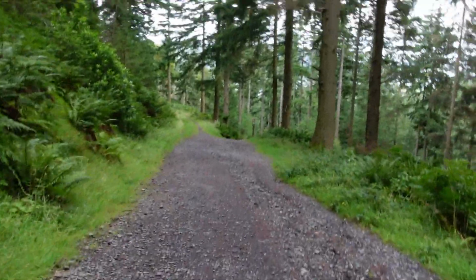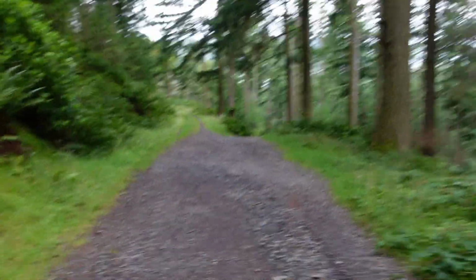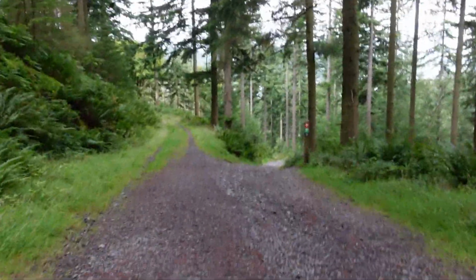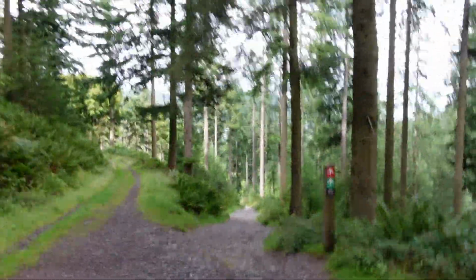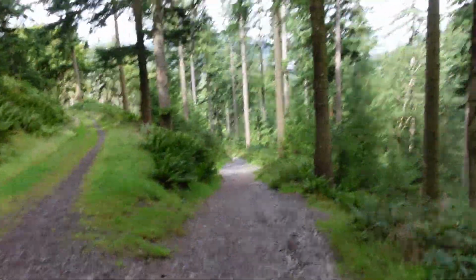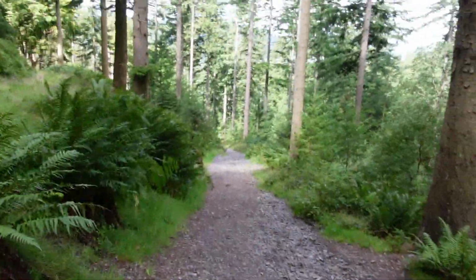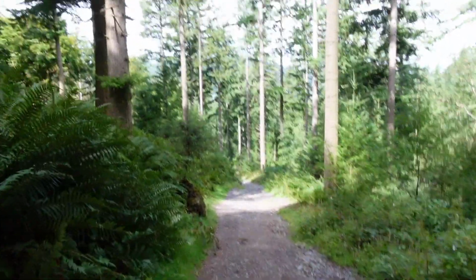So I'll get off. I'm going to get a quick drink when I get down to the car park. I think there's a cafe there and a toilet, so I'll get a quick drink and a freshen up, and then jump in the car and then up to the next two. I hope it stays like this. It's a bit humid, but I'll take it. Very pleasant.